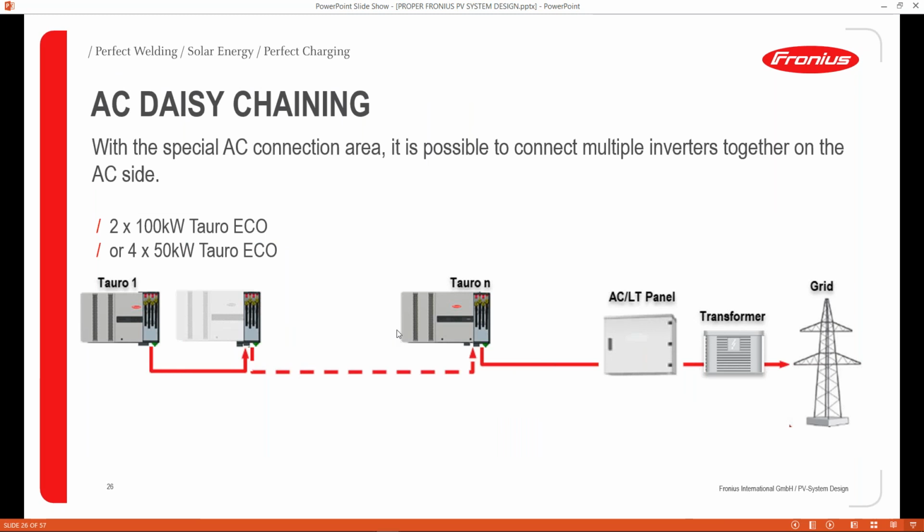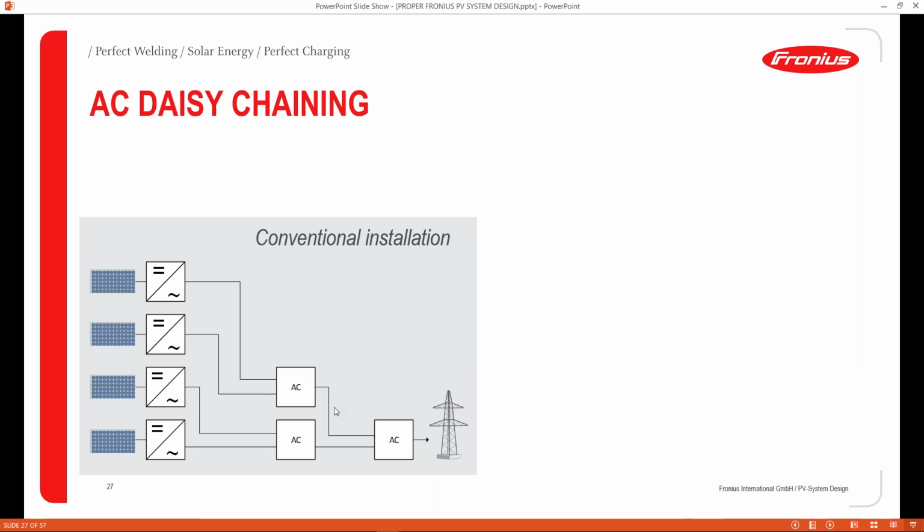And then a special attribute, because I'm going to shed more light on it in the subsequent slide, is that you can actually achieve AC-DC chaining of inverters from the AC side, of course. It helps with reduction in BOS costs. So you can actually have up to 4 50 kilowatts Tauro inverters AC-DC chained, and then 2 Tauro Echo 100 AC-DC chained, meaning that the maximum you can go is 200 kilowatts. For want of time, I would have to rush through some parts of the presentation.